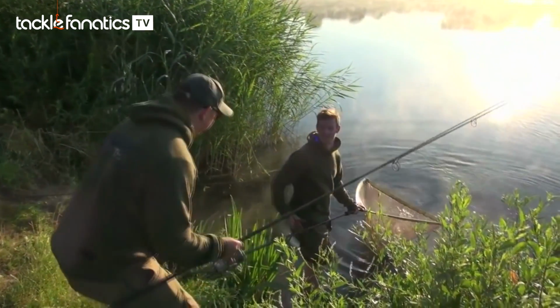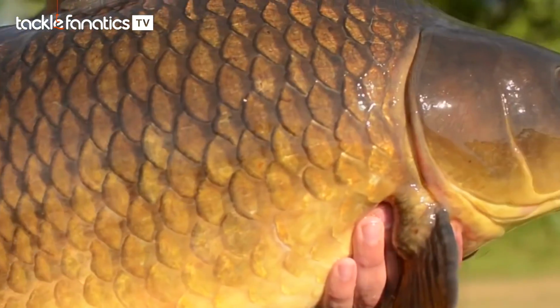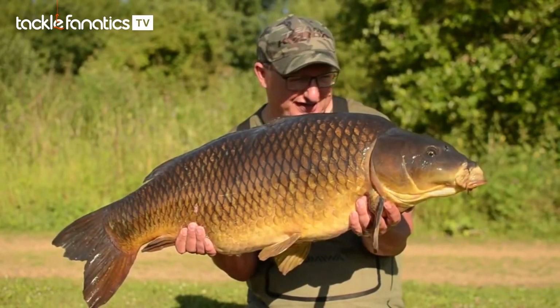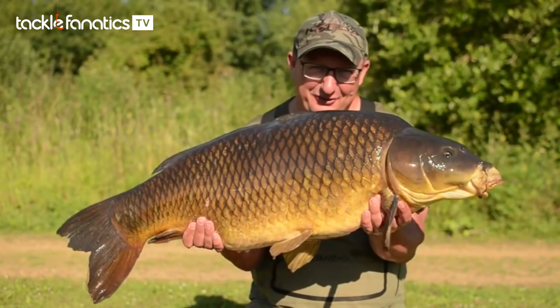Welcome to Belgium. Well, check that out. 33.5 pounds of Belgium gold. Absolutely over the moon after an epic battle. In the net he went, and I could not be more happy.